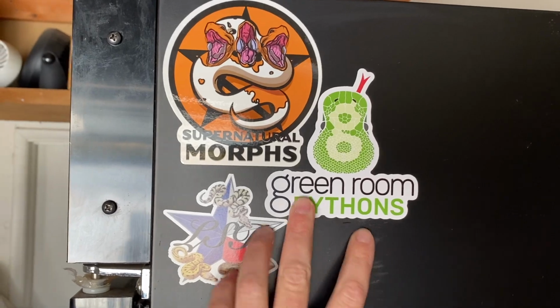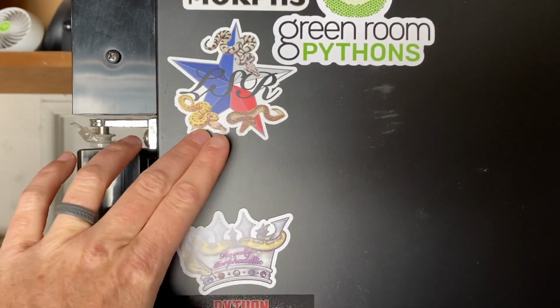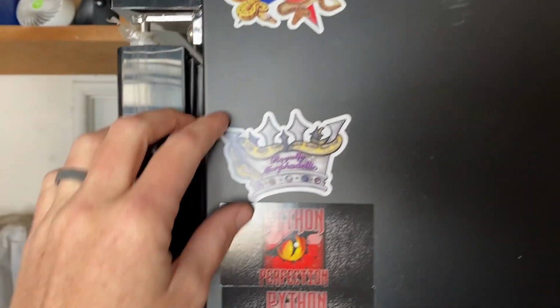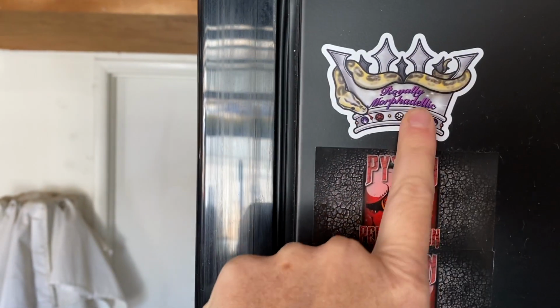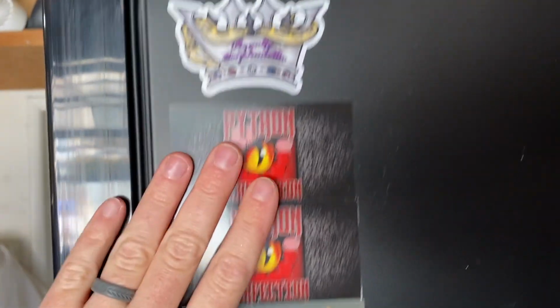All right, real quick while we're looking at the incubator, let's show off some stickers that we got. We got Green Room Pythons, Supernatural Morse, and then we got LSR, which is Lone Star Reptiles. And then we got Royally Morphedelic. Yeah, there we go. I'm getting all tongue-tied here with all the names.